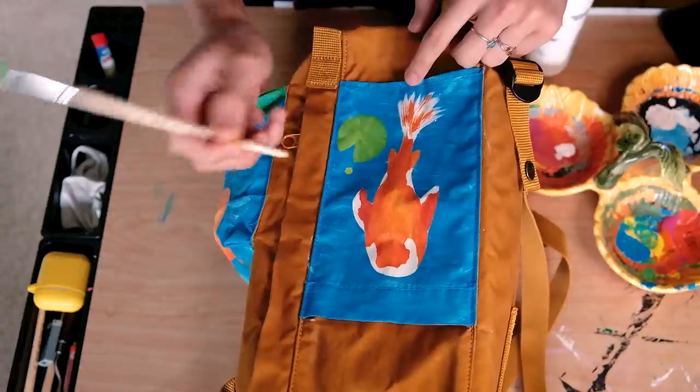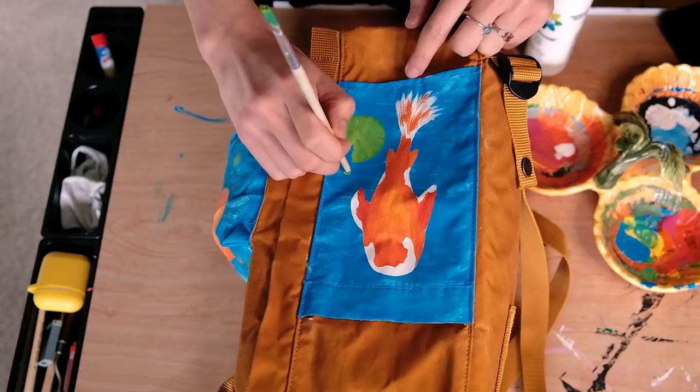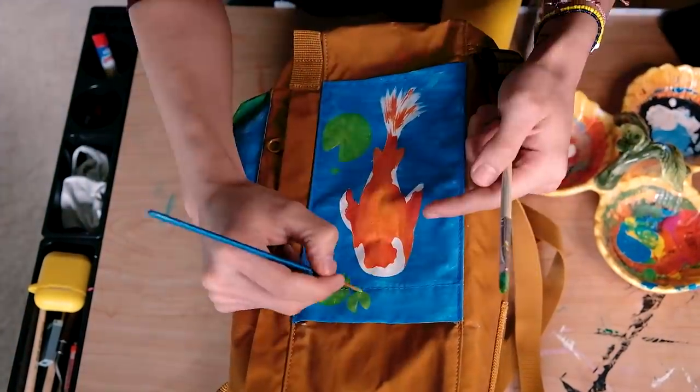You can also take the back of your brush and just do little dots to get those lily pads if you want. I think we're done here. And this is the end of the video.